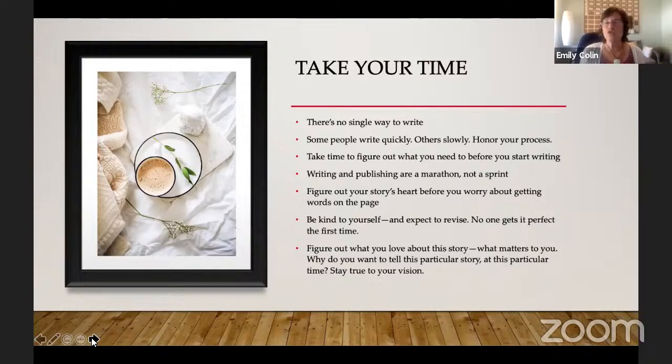And if you feel that you often start and then get stuck, or start and don't finish, I truly recommend figuring out the heart of your story, the way we talked about here, before you worry about getting words on the page. No one gets this right the first time. Everybody revises. Sometimes people tear apart. With my first book, The Memory Thief, I tore apart the first 100 pages very far into the querying process. And it was that that allowed me to find an agent. So keep in mind that you may have to do that. You may have to revise for a while, but if you do this hard work in the beginning, it is going to save you so much heartache at the end.